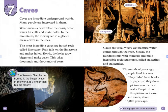The Sarawak Chamber in Borneo is the biggest cave in the world. It's longer than 10 big plains. Caves are usually very wet because water comes through the rock. Slowly, the raindrops mix with minerals and build incredible rock sculptures called stalactites and stalagmites.